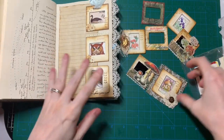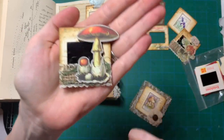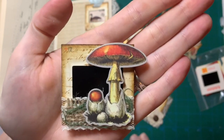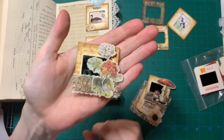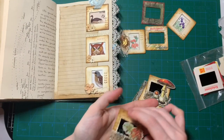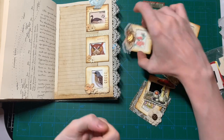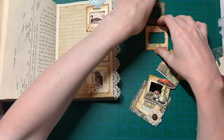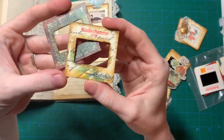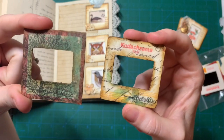I also made these guys. This one is my favorite. It's going to go in my mushroom themed journal. In case you haven't heard or you don't know me, I love mushrooms. I don't eat them, but I love everything mushroom. This one is pretty. And then here I just had a metal charm thing that I stuck on there. I also decoupaged some. I don't like this one a lot. It was just some leftover tissue paper that I used. But I figured, hey, why not try decoupage on these guys too?